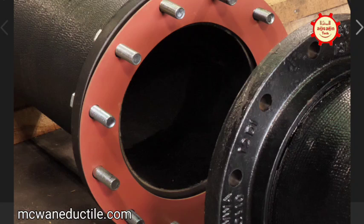I saw in too many places a gasket ID of just 700, and then I saw a gasket ID of 725 and OD of 750. So I want to ask, what's the relation between the gasket ID and the flange ID? Because I saw in too many documents a flange ID of 700, but the gasket ID 725, 730, just like that.